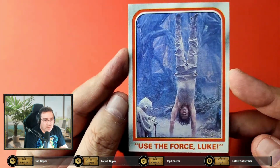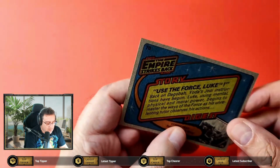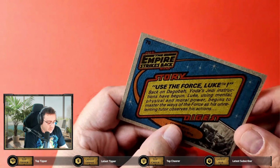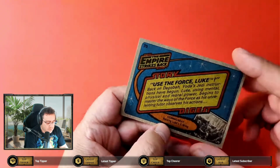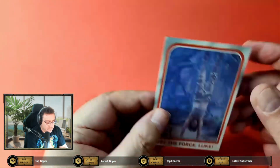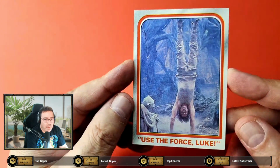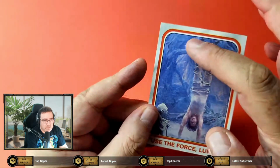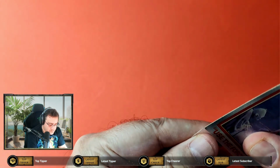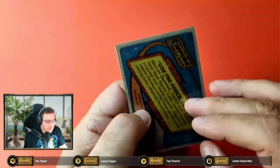70. While on Dagobah, use the Force. Look. Back on Dagobah, Jedi instruction has begun. Luke, using mental, physical, and moral power, begins to master the way of the Force, as his reluctant tutor observes his actions. And he was wired from the feet up. There you go. That's 70.